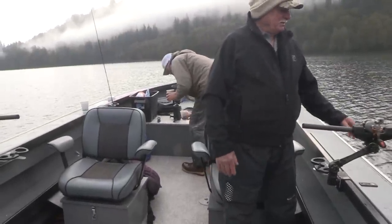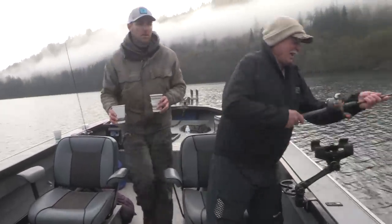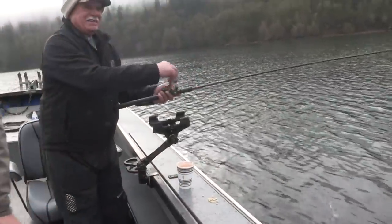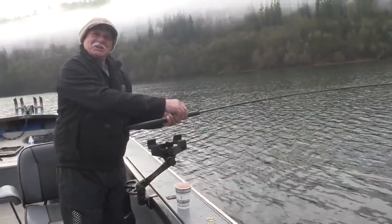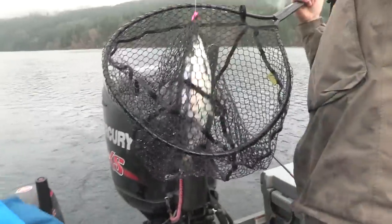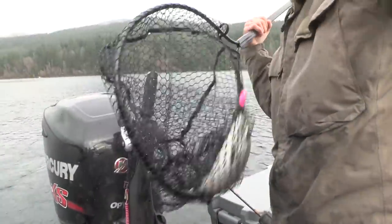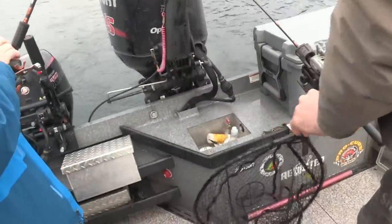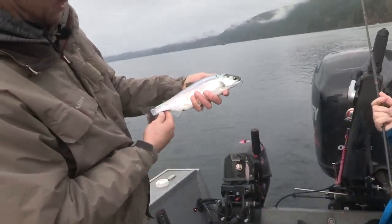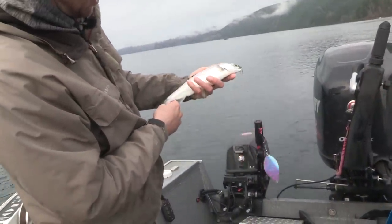Come on, buddy. There it is. Oh, he came back and bit. Getting everyone hot cocoa and coffee, and we're getting fish. That worked, didn't it? Yeah. Oh boy, that's a good one. I was just complaining about some of the bigger ones not biting, and that's all it took. Come on, pop loose. Oh, a little bigger kokanee there. Probably touching 13 or so.